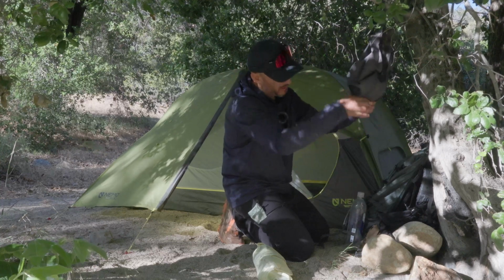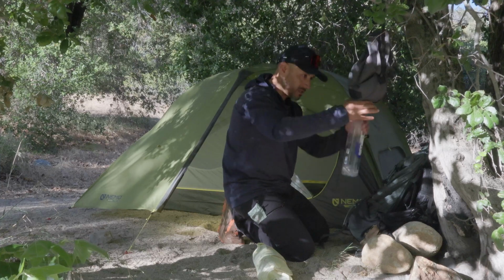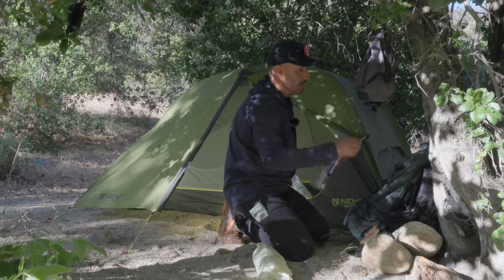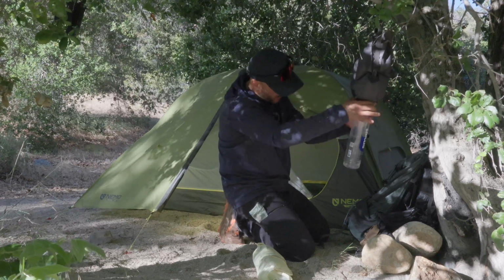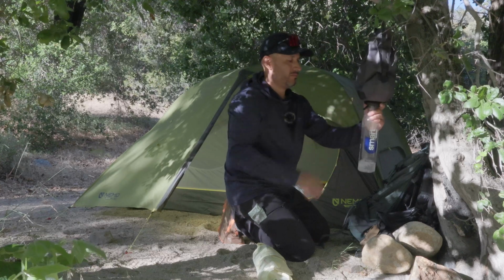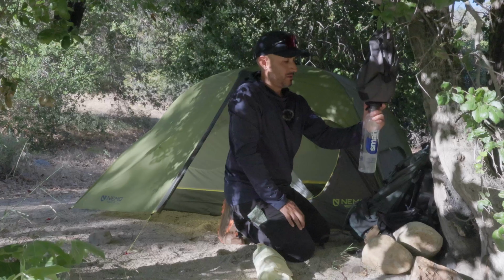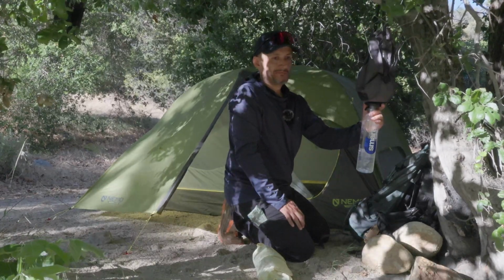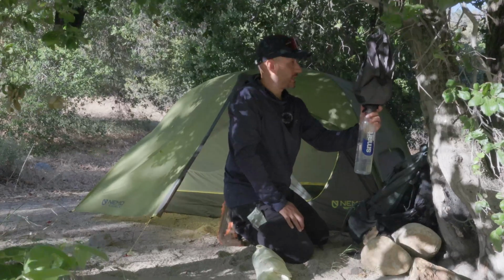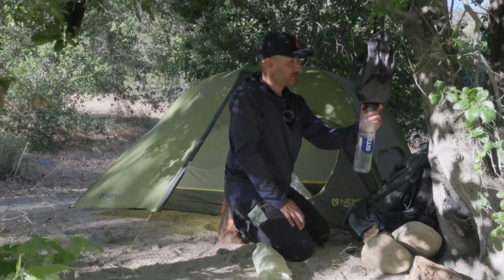And I knew the destination was here, so I knew there was a good chance that there was still going to be some water. But at this point, the water on the creek is getting pretty low. And I don't know, I feel like I don't have to bring that much water for this trip.